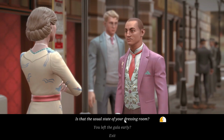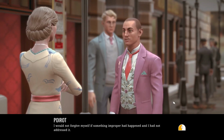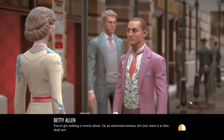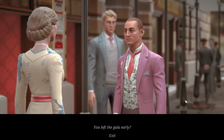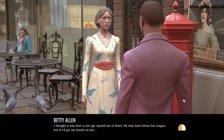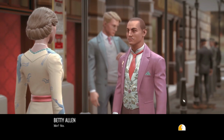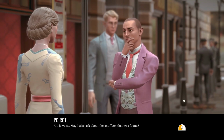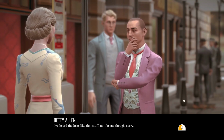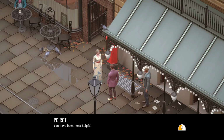Is that the usual state of your dressing room? Not really any of your business, is it? I would not forgive myself if something improper had happened and I had not addressed it. You've got nothing to worry about. I'm an emotional woman. Let's just leave it at that, shall we? Okay. You left the gala early? I thought it was best to just get myself out of there. He may have bitten his tongue, but if I'd got my hands on her... Your husband mentioned you were feeling under the weather, no? No? Me? No. Whoa. Je vois. May I also ask about the snuff box that was found? I've heard the Brits like that stuff. Not for me, though. Sorry. Okay. You have been most helpful. Indeed.